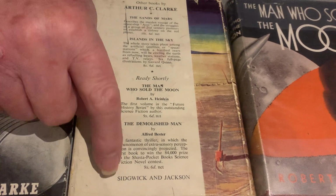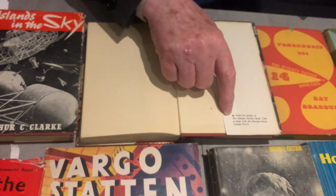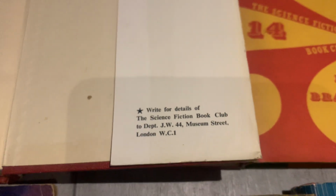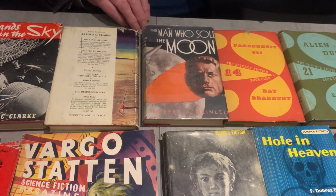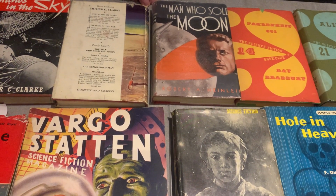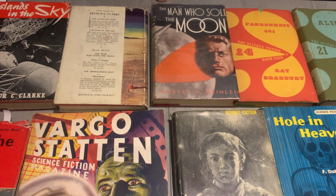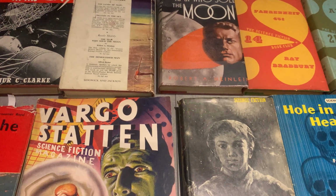And it also invited readers to look out for the Science Fiction Book Club, which had just formed. The titles of the Science Fiction Book Club were initially priced at 6 shillings, but quickly dropped to only 4 and 6, half the price of the average trade editions.